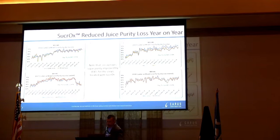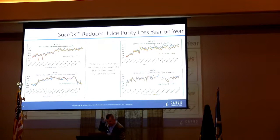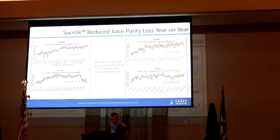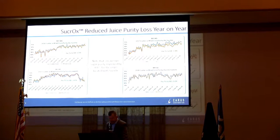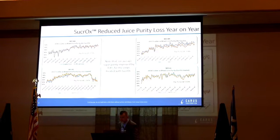All right, next topic, we're going to look at juice purity loss and reduced juice purity loss from our observations for the past couple of seasons with mills feeding SucrOx and not feeding SucrOx. This is kind of a busy slide, but the two on the left are from the same mill. One is 2016, the other is 2017. In 2016, there was no SucrOx fed. In 2017, they fed the entire crop.